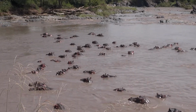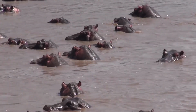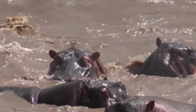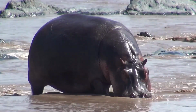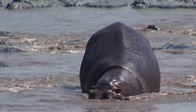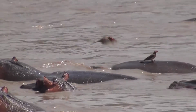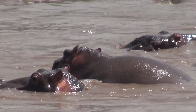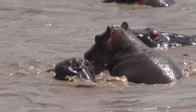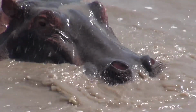The Retima hippo pool is a natural watering hole where hundreds of hippopotamuses can often be seen wallowing. The hippo is well adapted to life in the water. Eyes and ears are located at the top of his head, so it can breathe, see and hear while nearly submerged.